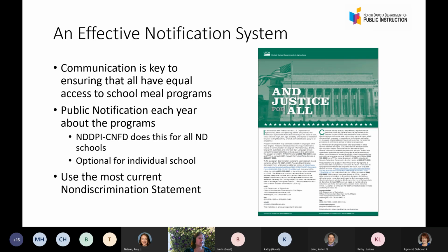Notification must include the non-discrimination statement. And I think most of you are aware that our non-discrimination statement has been updated for the 2022 school year. So make sure that you have updated the statement on your website, any letters that are being sent out to your households, and other marketing material for the school meal programs. You will be getting a new And Justice for All poster as soon as we get it. We have not got them yet, so be patient. Please continue to use the old poster for now.